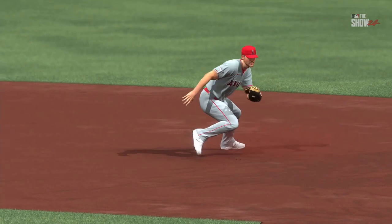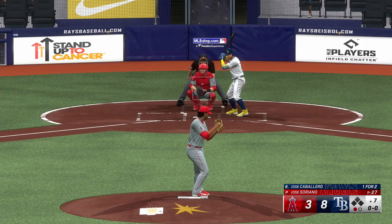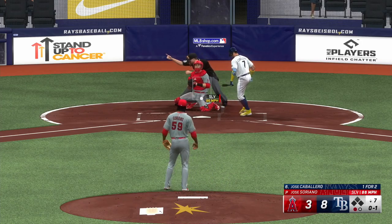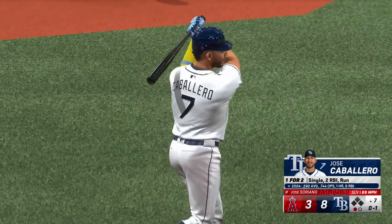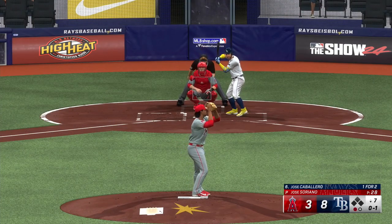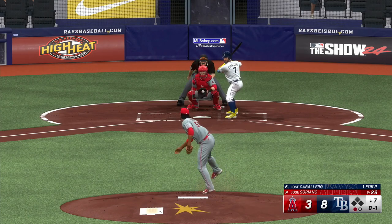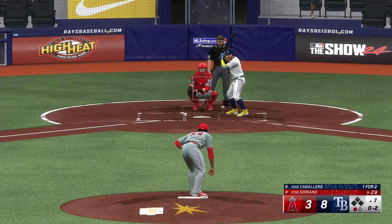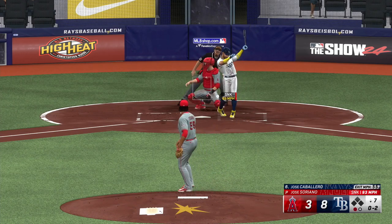The batter number 7, shortstop, Jose Caballero. So next to the plate for Tampa Bay, Jose Caballero. That's a strike. It's 0-1. Base is empty, one away. Here at the bottom of the 7th. Next offering is in for a strike. One down, base is empty. Foul ball still 0-2.